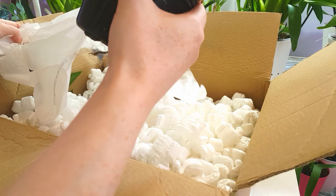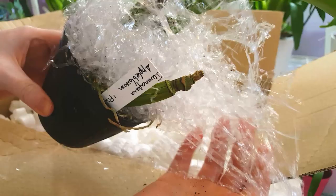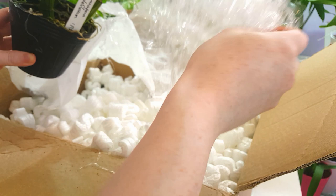So this is interesting. What is this stuff? So shiny. It looks like the sort of thing you'd put up at Christmas to decorate with.